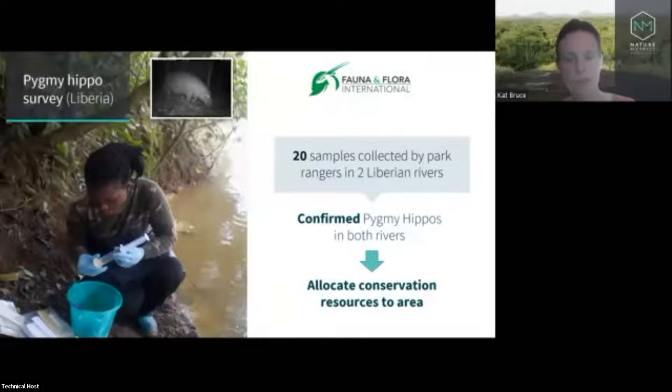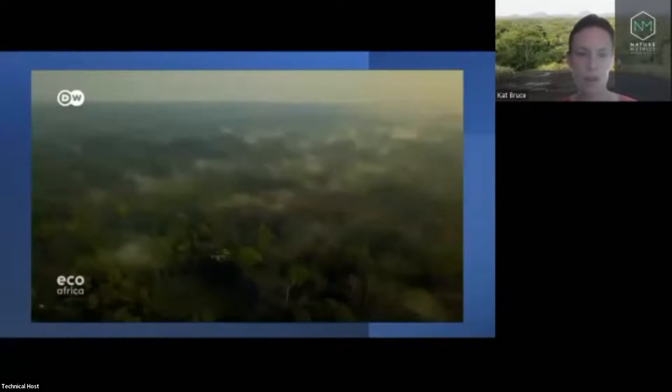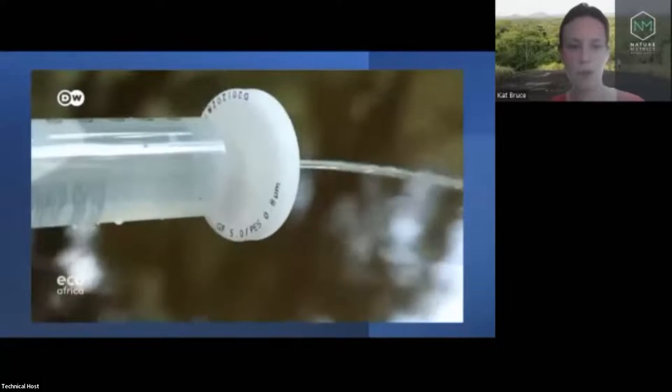And while they're using the approach primarily to determine the distribution of these focal species, they're receiving data on the whole vertebrate fauna and using that in many different ways. Here's Shadrach William from FFI Liberia explaining how this broader data is helping conservation efforts in Sapo National Park.